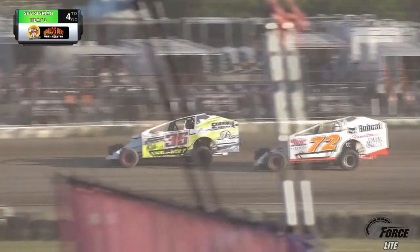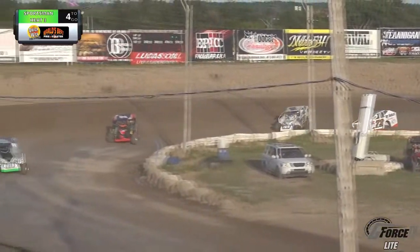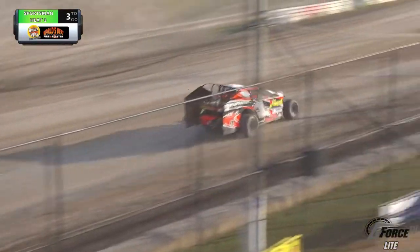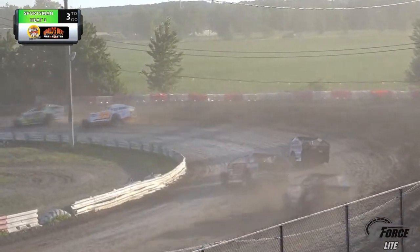We'll see what JMF can do on the low side in the Bobcat of Hamilton 72. Down the back straightaway. Mason hangs on the outside of the 35. Friesen trying to find a way around, can't do it. Up front, it's all Trevor Wright. 4 laps to go here in heat number 3.